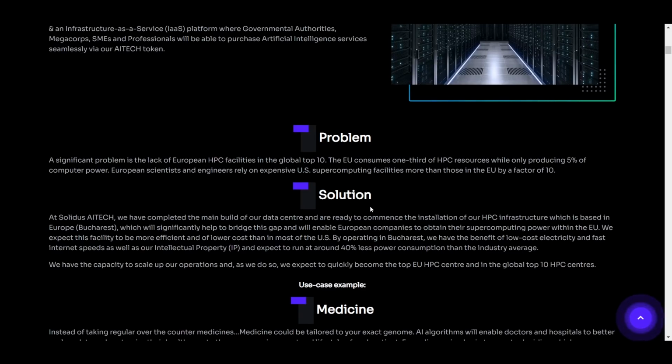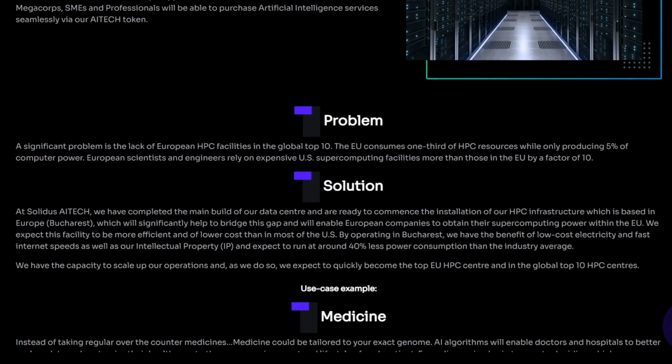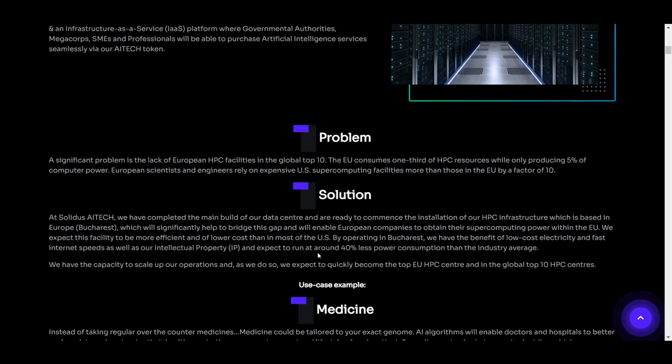AI Tech is well positioned to take advantage of that demand, as they recently finished building their eco-friendly data center and are ready to commence the installation of their own HPC infrastructure based in Europe. By taking advantage of the low electricity costs and high internet speeds in Bucharest, in combination with AI Tech's intellectual property, they will be able to provide more efficient and lower cost supercomputing power to the EU. They currently estimate that they will run with about 40% less power consumption than the industry standard. With these advantages and the capacity to scale their operations, they expect to quickly become the top EU-based HPC center and one of the top 10 in the world.